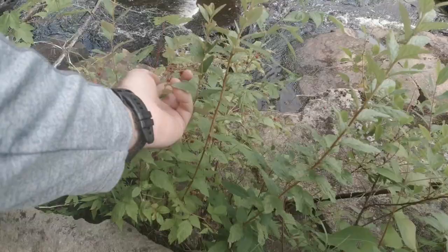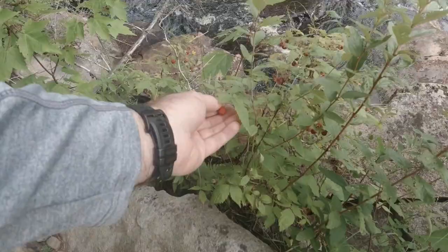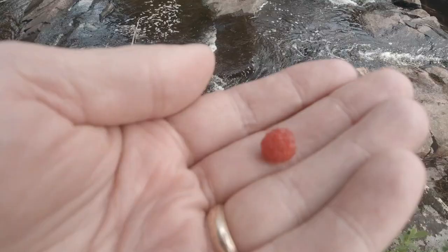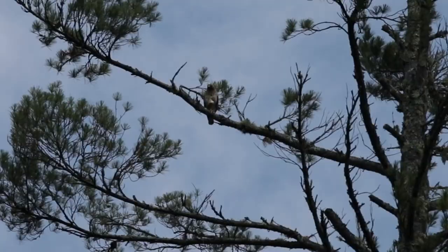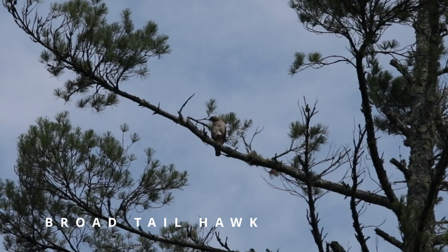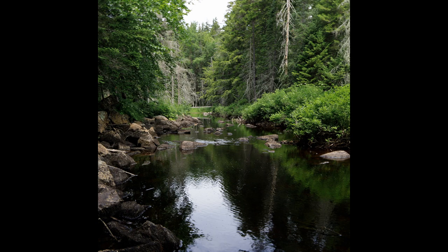These don't look quite ripe yet, although I don't know. Not coming off the vine very easy. Let's check down here. There we go. Well, that didn't quite work as expected.